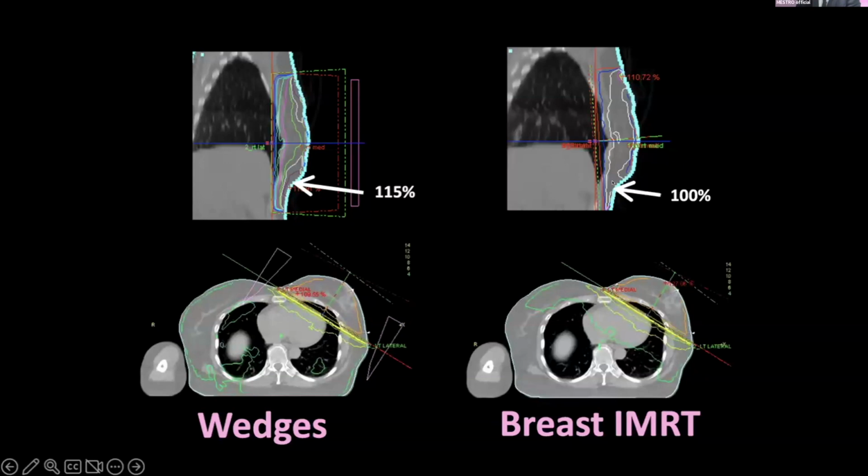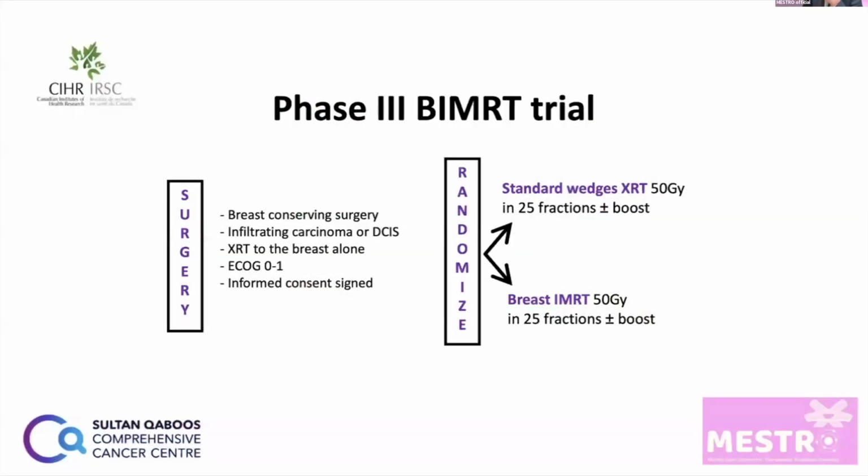So the real question is, okay, I know that a hot spot will generate more moist desquamation. But it doesn't mean that by reducing my hot spot, I will have less moist desquamation, because it could be because of the rubbing of the breast, because of the frailty of the skin. I need a clinical trial. And that's what we did in 2004. We submitted for a grant to do a multi-center randomized trial where any patient referred to have radiation to the breast only was randomized between 50 Gy in 25 fractions using standard wedge, 2D compensation, versus breast IMRT.